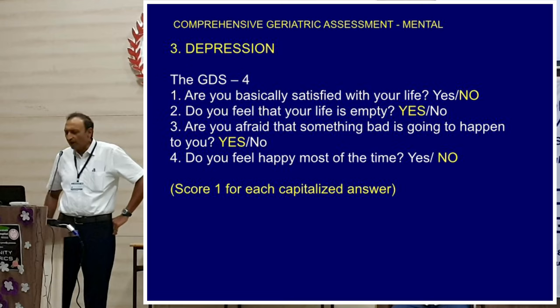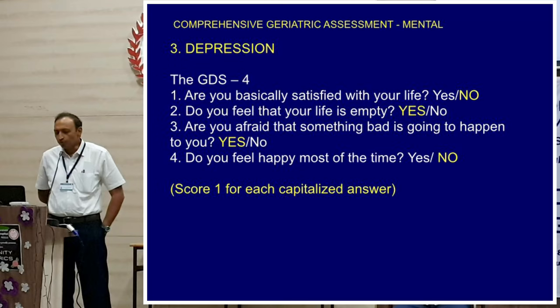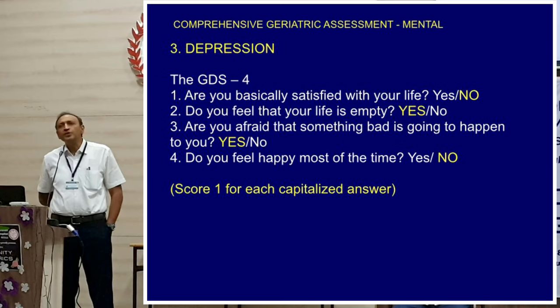So there are 4 items in the GDS-4, which I will now ask him, and we will see what he says. The 4 items are these. Are you basically satisfied with your life? Do you feel that your life is empty? Are you afraid something bad is going to happen to you? Do you feel happy most of the time?